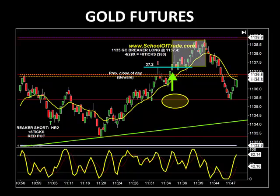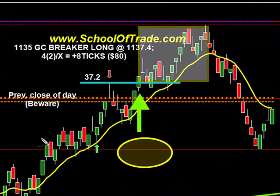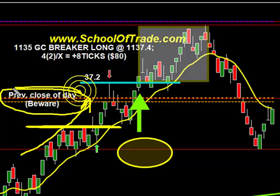We had one more trade to finish up our day today, and, of course, it happened back here on the gold once again. As you guys can see here, we had this short-term trend up. We broke through this previous close of day, right? That was the reason why we didn't take these breaker longs below. The reason why we didn't take the initial breakers was because we had to go into that previous close, so beware about that, right? Always an important level of resistance to be concerned about.